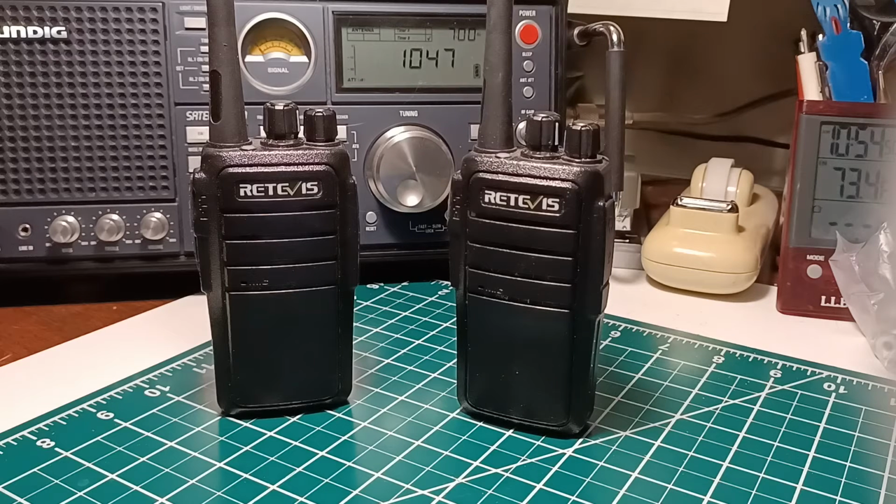There used to be 16 channels. I think they've expanded it to 22 channels. The FRS radios do not require a license, that's my understanding. And the GMRS, which allows you to transmit with more power, does. I think these are limited to 2 watts power.